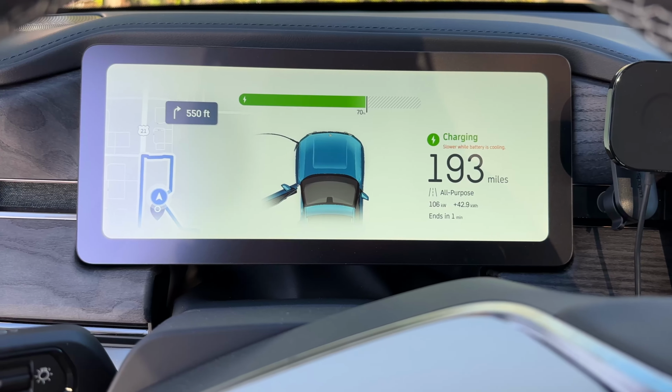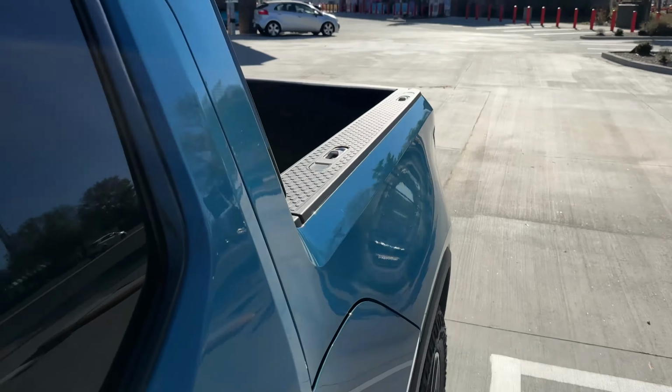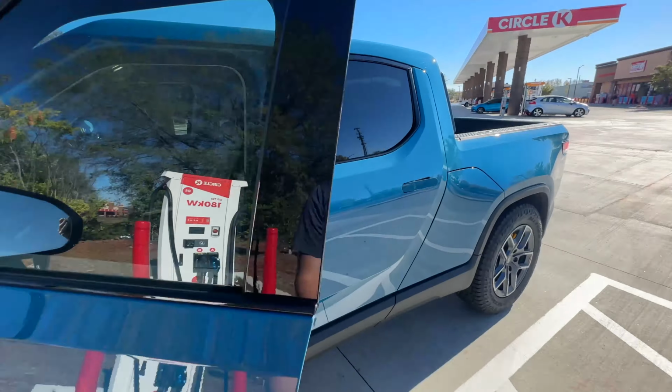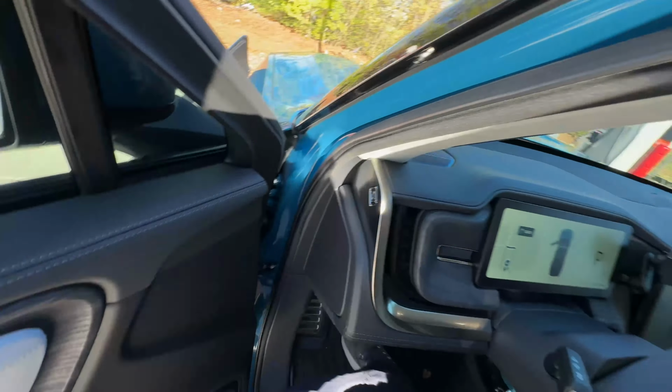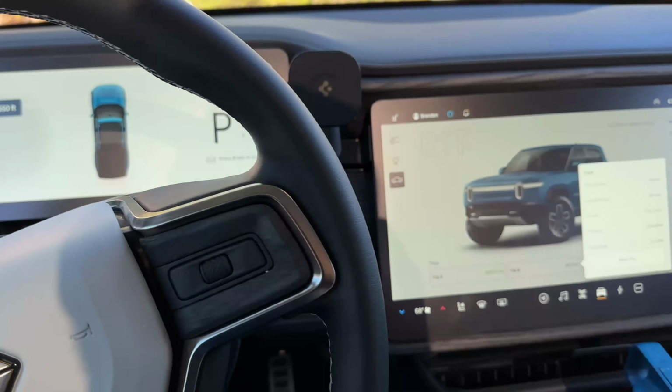Just about to complete here at 70%. We've got an open tonneau, of course, nothing in there, so nothing to fly around or anything like that. And just finished 70%, so let's get unplugged. Just like that, we added 42 kilowatt hour, quite a bit actually. We're showing 194 miles estimated range.